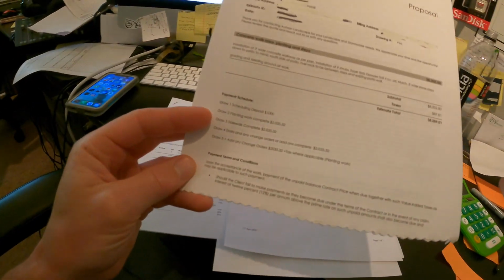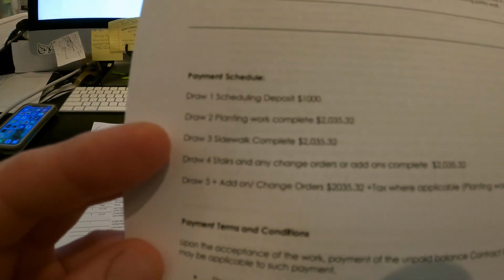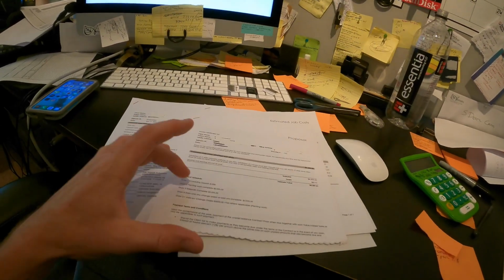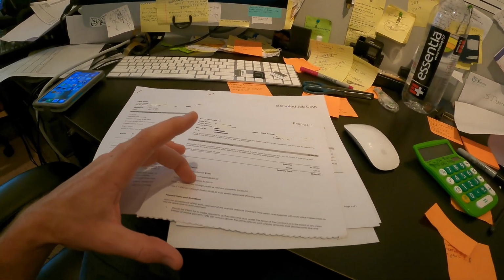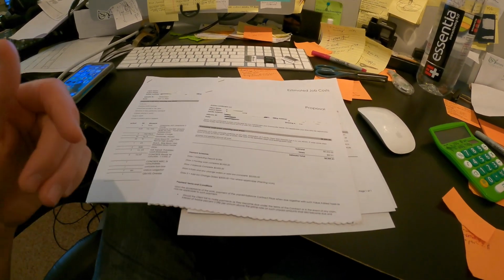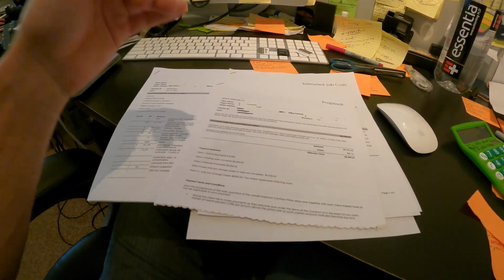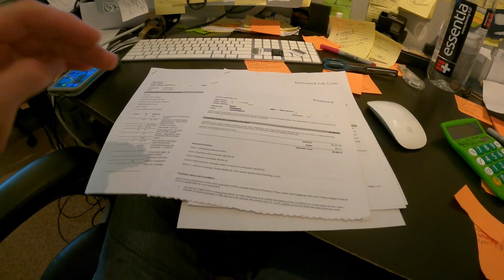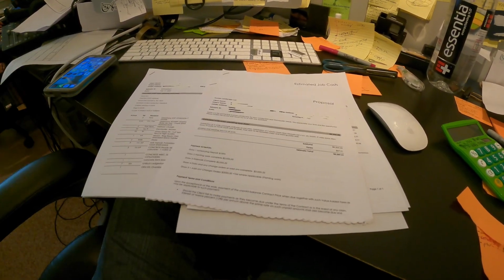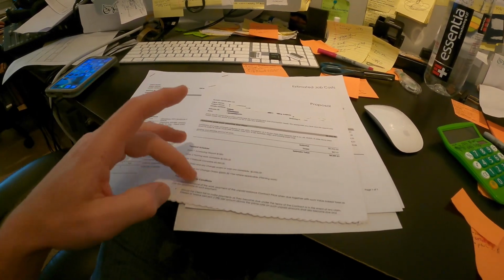Anyways, we also have in here a draw schedule, and so we have a scheduling deposit of $1,000, and then we break it down into draws for everything. Once the planting work is complete, once the sidewalk is poured and complete, the stairs and things. So we just break it down any way we want. We get a check or a payment online as soon as that phase of the job is completed. It's great for cash flow. The client is paying for what they received, and you're getting paid for what is performed. So you can craft that any way you want.